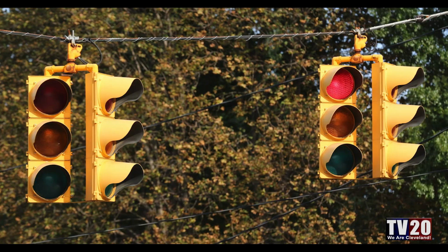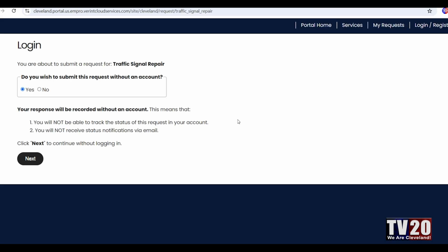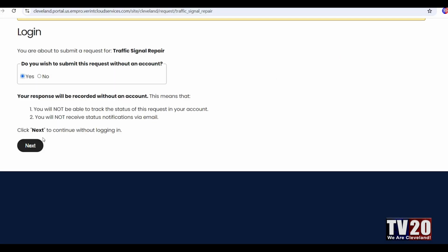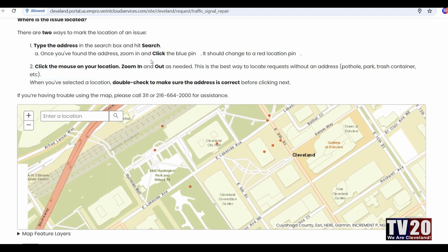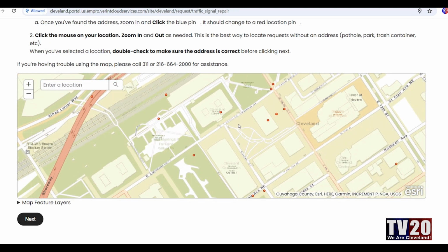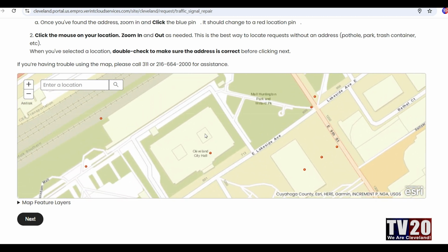One thing we really should hit on is, how do we get there? So if, say, I see a traffic signal in the city, it's blinking, it doesn't look right. If I click on this, I jump out to our service request portal. So this will take me to a form, and I'm logged in. The first thing I get is the form to fill out. First thing I want to know is, where is the traffic signal? I can type in an address. I could even type in the name of a park if I'm in a park, or I can just click on the map.